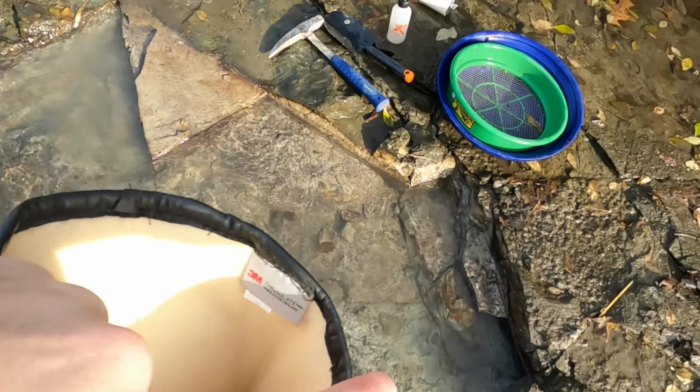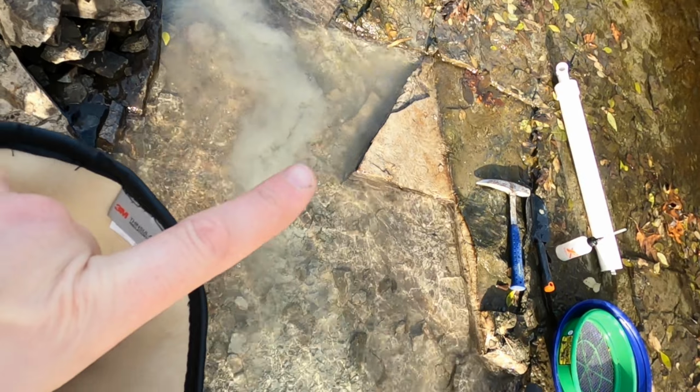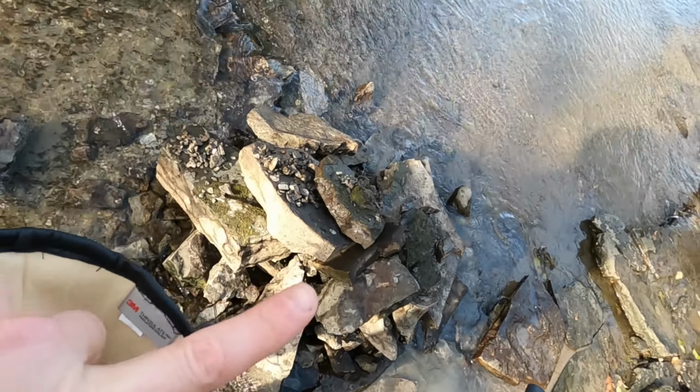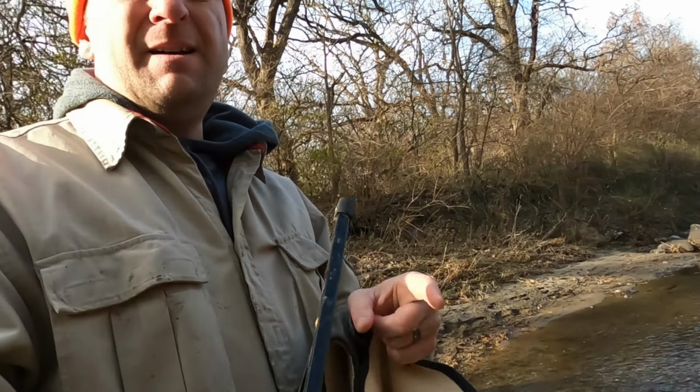All right, I've been busting away over here to show you the damage. So I've cleaned out this whole area of bedrock. You can see my stack of tailings there. Make sure to stick around to the end and I will show you the gold all cleaned up.